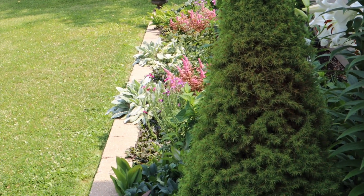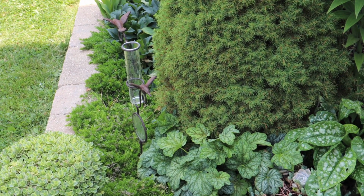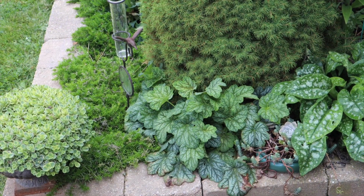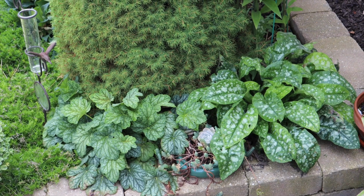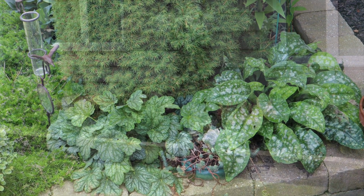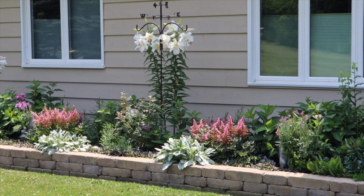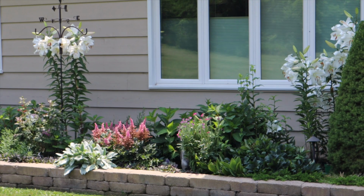Okay, if we pan down, I'll show you down here at the base of this Alberta spruce. I've got, I think that's Heucherella, and some spotted lungwort in the corner. So this is just giving you a shot from a distance of what this garden bed looks like this time of year.